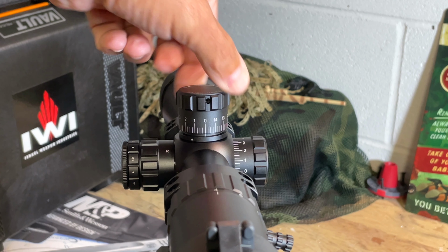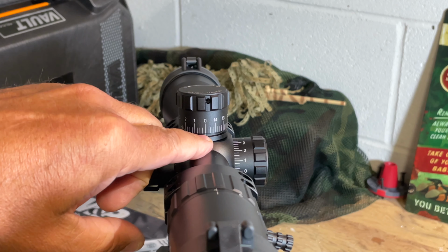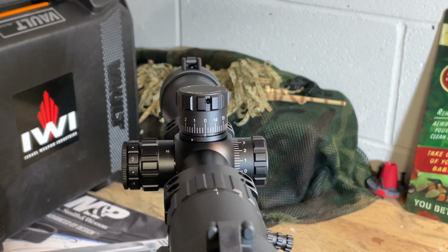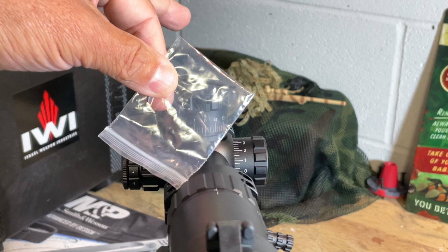Also, the turret can be re-indexed so the zero marking always lines up with this witness mark on the scope body, and in order to accomplish both of those things, you need this hex wrench that I showed you when I was initially taking things out of the box, and you can loosen the 3 hex screws around the circumference of this scope cap and raise it off, then set the zero stop and also re-index the scope so you have it with the zero mark at that witness mark on the scope body.